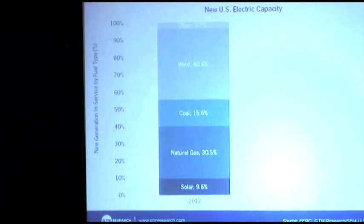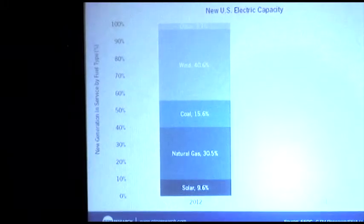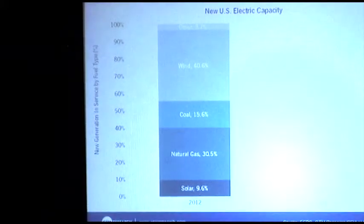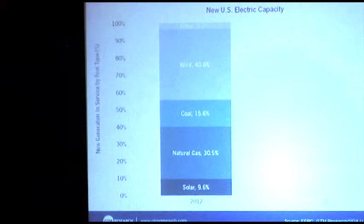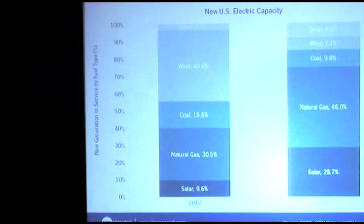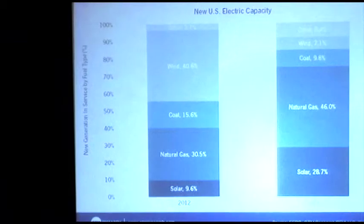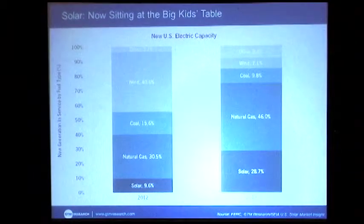And still, there was a surprising amount of coal built out in 2012, despite the fact that I think people, the cognoscenti of the energy industry in the US, are sort of calling the death knell of new coal plants. That was much more evident in 2013. So solar market grows 41% installations. Natural gas continues to grow even faster than 41% in terms of new generating capacity.